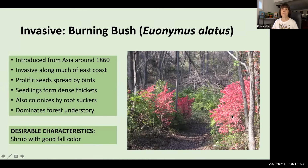Another invasive plant in our region was introduced from Asia way back in 1860, and it is invasive along much of the East Coast. It spreads prolifically from its seeds spread by birds, and it can form dense thickets, as you can see here, in the understory of forests. It can also spread once it arrives there by root suckers.